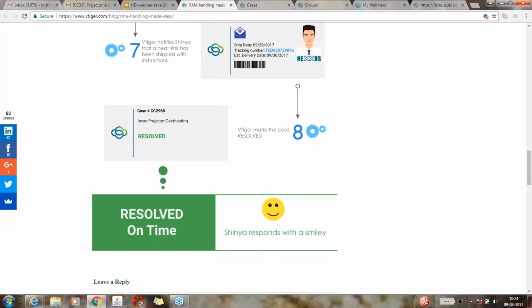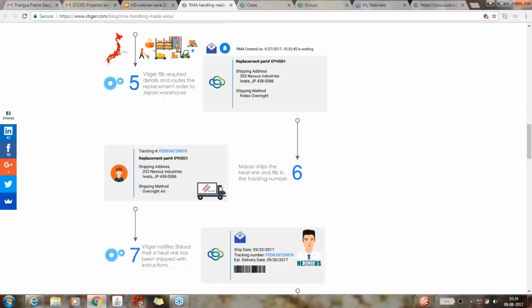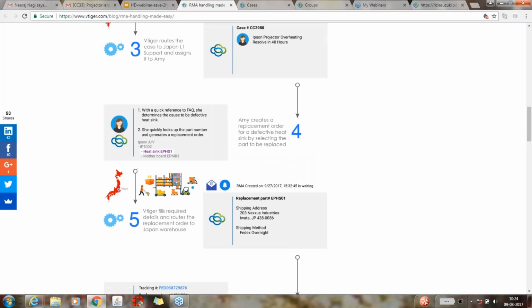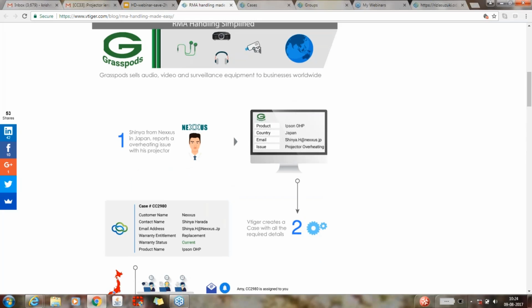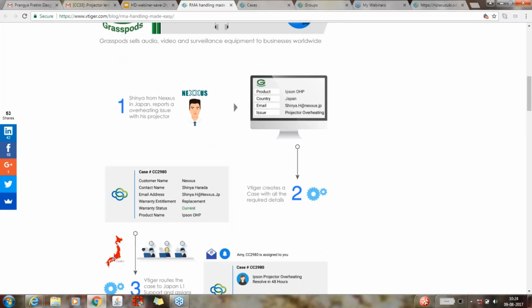So the number of touch points for the L1 support agent as well as the warehouse agents is actually very minimal. They touch the screen only a couple of times to fulfill a complete replacement order. So I'll send you guys the link, so that gives you an idea of the amount of automation that you can actually achieve with Vtiger to make your agents more efficient.